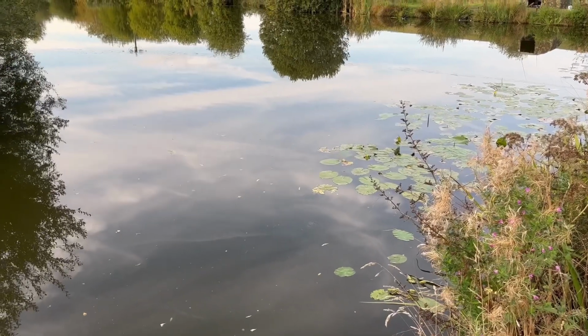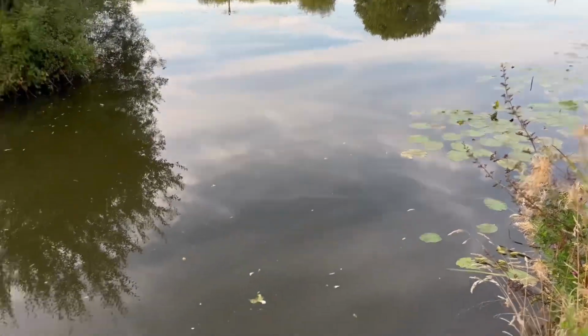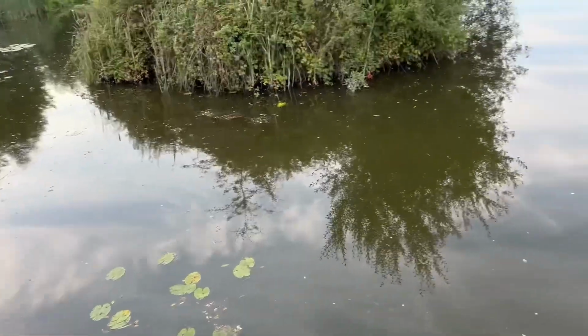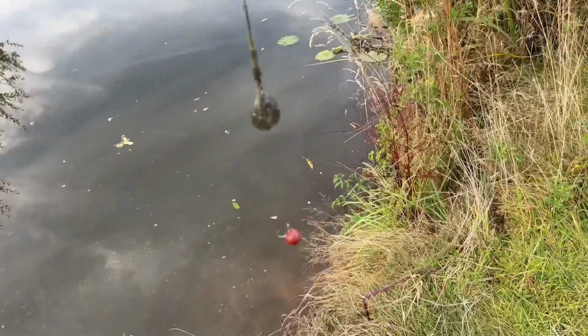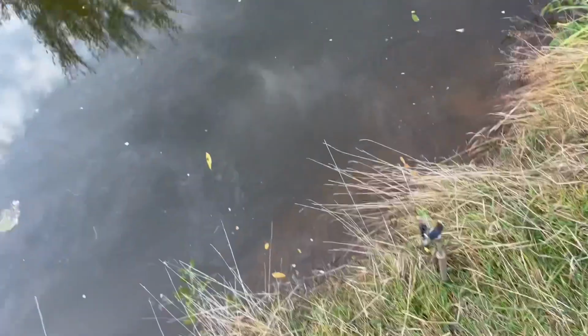This is going to be the new spot, just on the edge of all these pads. This is where I was seeing the fish patrolling through when I was having a bit of a stalk before. So I've got my rig here. I'm going to chuck it in and then clip it up onto this bank stick.